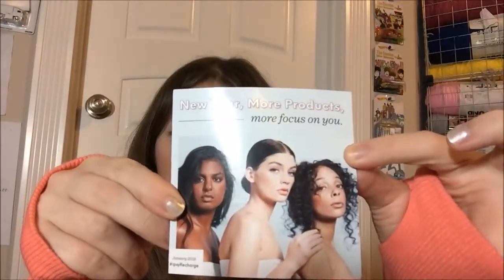So our card this month looks like this. New year, more products, more focus on you. January 2019 Ipsy Recharge. Welcome to our best year yet. We've got big changes coming your way. Here's a sneak peek at what 2019 has in store. Fab new features. Pick your passion. Now you can add up to 3 extra samples to your glam bag each month with add-ons. Ooh. And score new fab full-size steals with Glam Bag Plus.